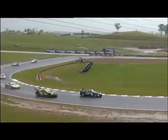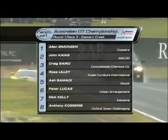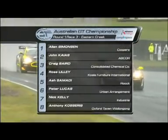Well, race 3 has brought something very interesting, a torrential downpour here at Eastern Creek. This is serious rain, serious wet weather. That Eastern Creek's not a sweet place in the wet. There's little rivers run across the circuit. This is going to test their skill.